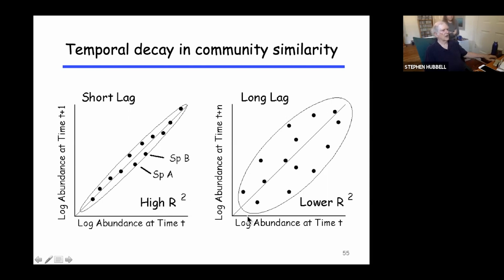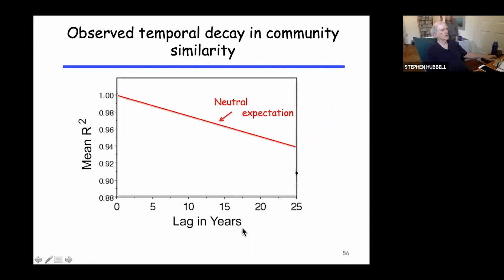But as time goes on and you have longer and longer lags, you expect this correlation to weaken and the oval to increase in cross-sectional area. And so you'd have a lower coefficient of determination. So what do we actually see on BCI? Well, here's the neutral expectation. Here's the lag in years that we have between the censuses. Here's the mean coefficient of determination. So when you do a self-correlation, of course, you have 1, but then we start to decay this fast.